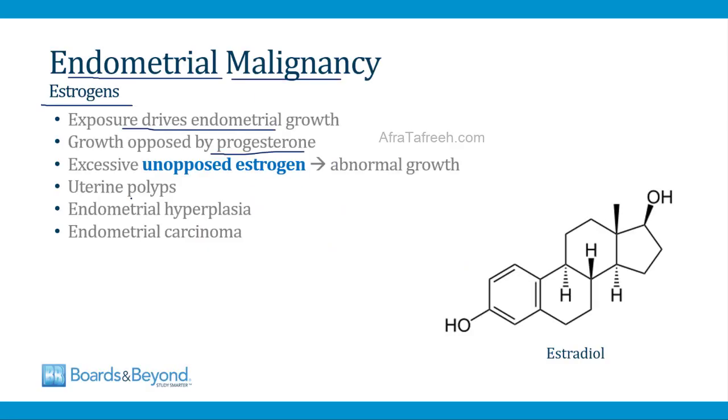But if you have a source of estrogen outside the menstrual cycle, we call this unopposed estrogen, because it's not occurring as part of the menstrual cycle and it's not opposed by progesterone in the second half of the menstrual cycle. And so if you have an excessive amount of unopposed estrogen, that will drive growth of the endometrium, and that can drive abnormal growth. And that's how things occur like uterine polyps and endometrial hyperplasia and also endometrial carcinoma.